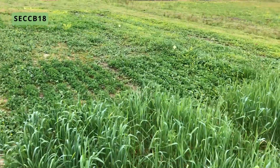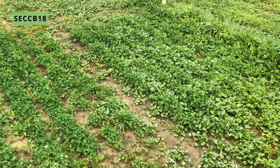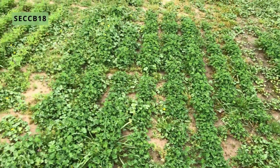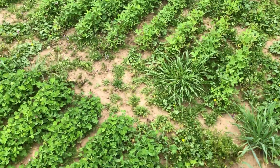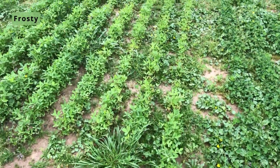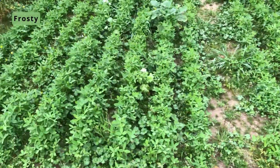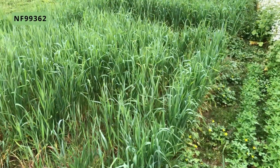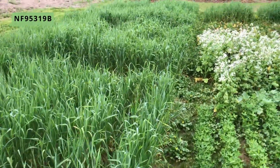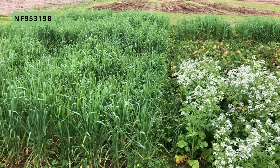Noble Foundation NF97325. Behind it is SECCB18. So the B versus the M, it appears that the M again has bigger leaves, a little bit better coverage maybe. Frosty Berseem. Noble Foundation NF99362. NF95319B.